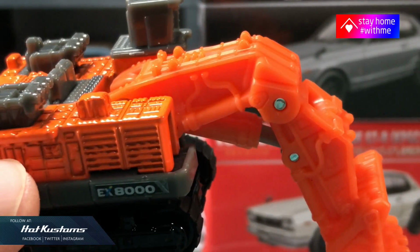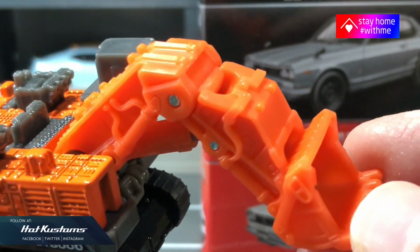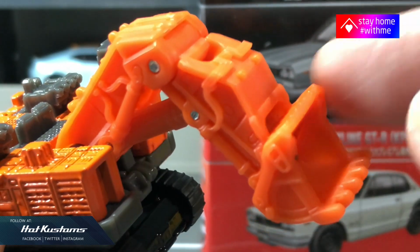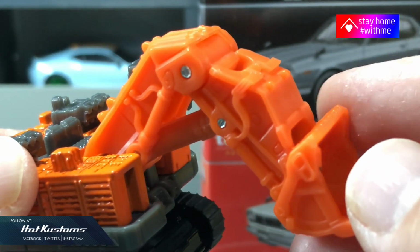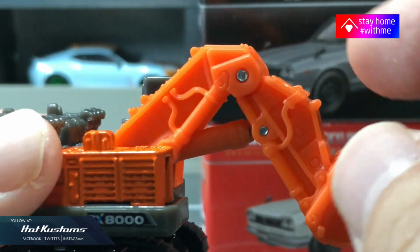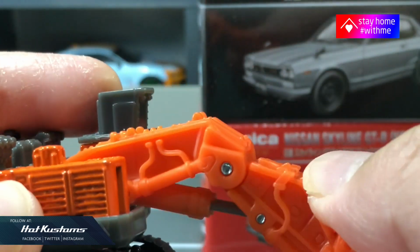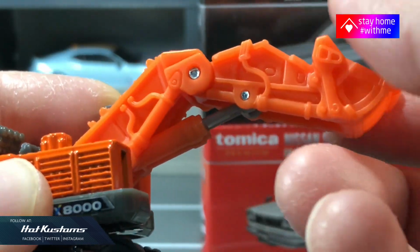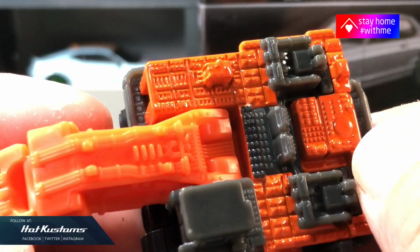Wow, it's very heavy, and this shovel or excavator is used for mining purposes. One of the biggest excavators out there. The shovel or the arm is made of plastic, so it's not die-cast. The scoop can maneuver as well. It's static, but the arm can be stretched, and that's quite impressive. You can see the label EX800 on the ABS plastic.